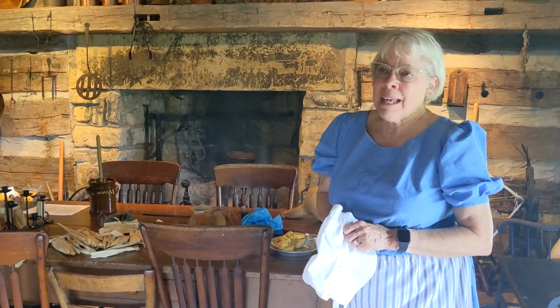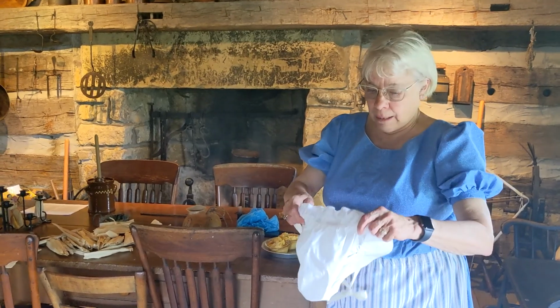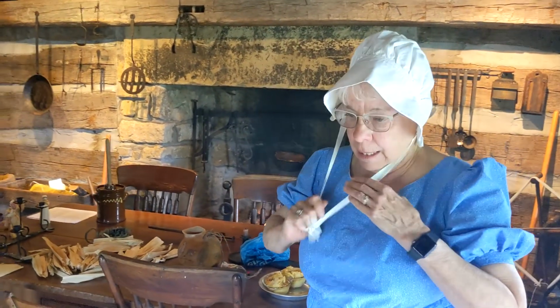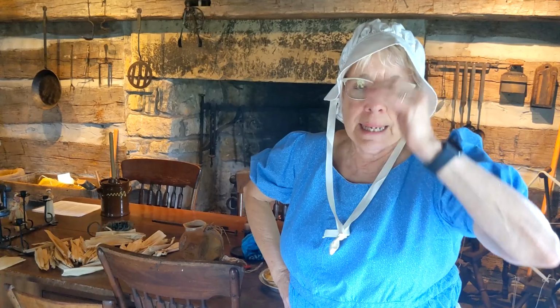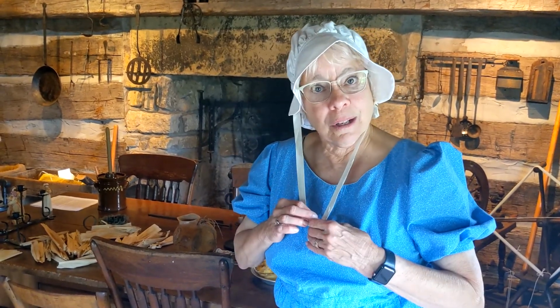Now, back in the day of 1802 and a little after, women would wear hats. And most of them look like this. And the reason that they wore a hat was to keep their hair clean, to keep it out of their eyes, and also it was probably very stylish at that particular time. I'm not a real big lover of hats, but I did want you to see my authentic hat.